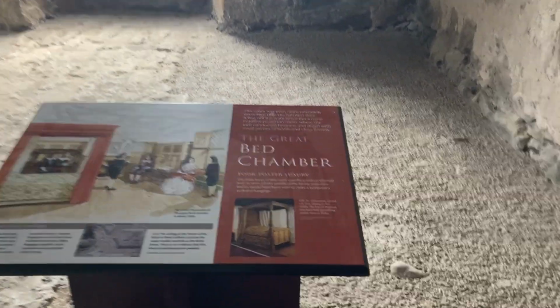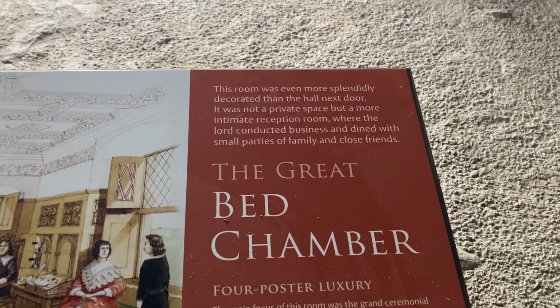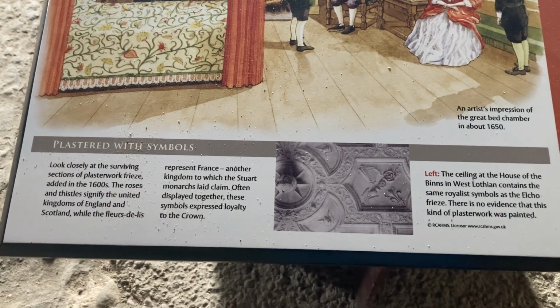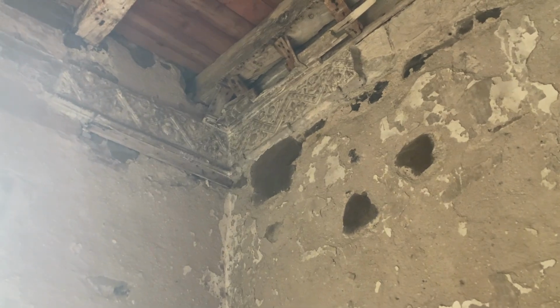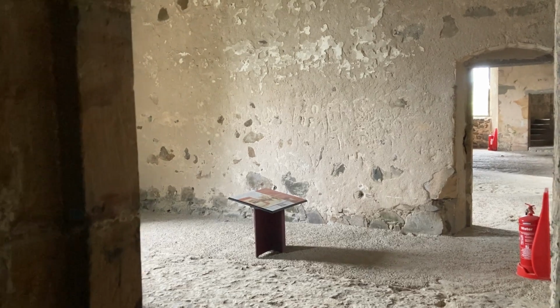This is the great bedchamber. So this would have been very luxurious, especially for the time. And I do have some of the plasterwork still surviving, and there's some just up there in the corner of the room. That should show you at least some of the decoration that filled this place. Yeah, so that's the main chamber in there.